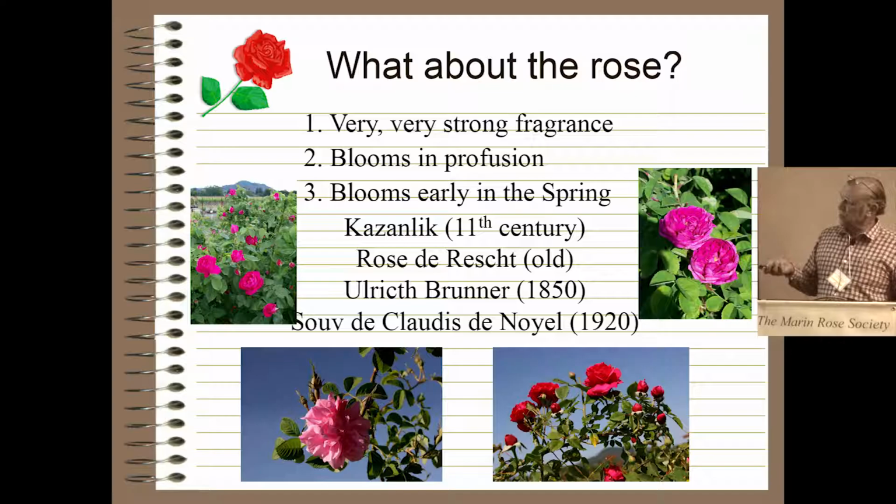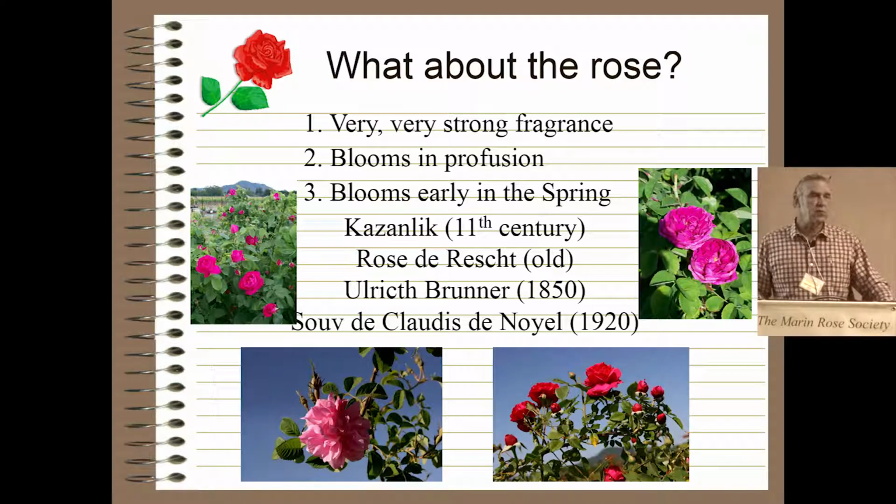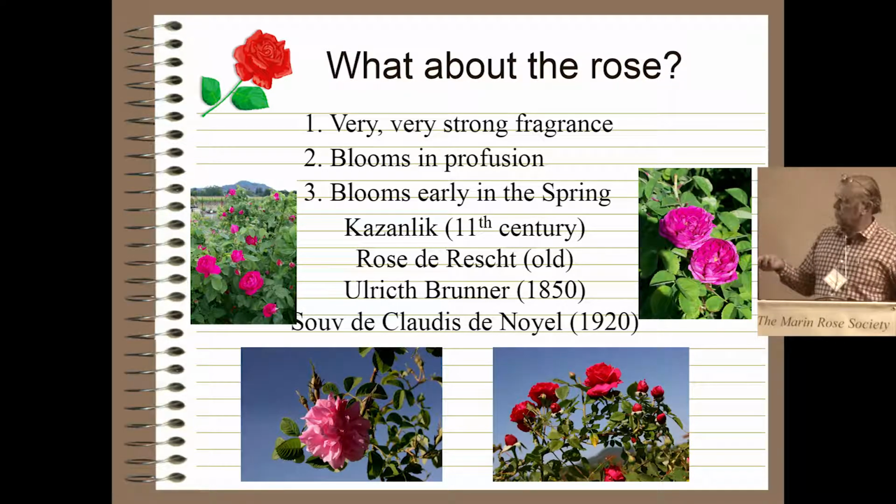Now this rose here is called Souvenir de Claudius Denoyel, and it's from the 1920s. When we were selling rose bouquets at the farmer's market, this was a very fragrant rose, and it didn't have the characteristic of opening so quickly. This would stay as long as 7-8 days. I think there's a genetic connection with roses that are fragrant and their vase life. Like the Kazanlık, it's gone in 3 days. Ulrich Brunner is gone in 5 days. This here, the petals start to shatter off after a couple of days. And that's why florists don't have fragrant roses, because the petals just drop off too quickly.